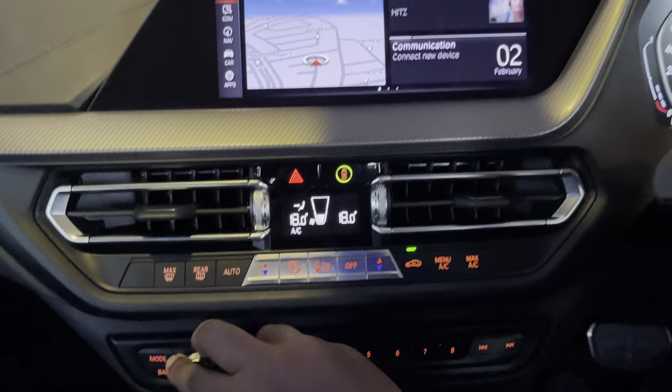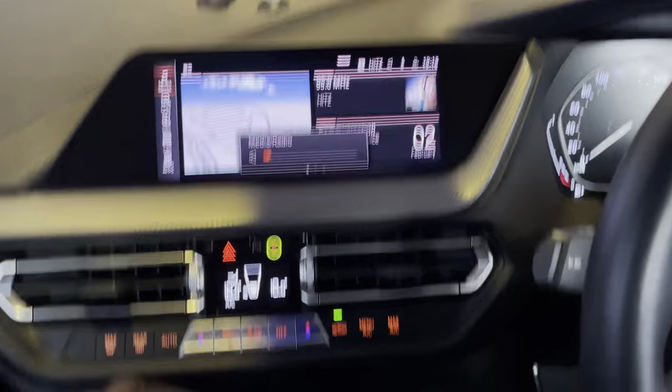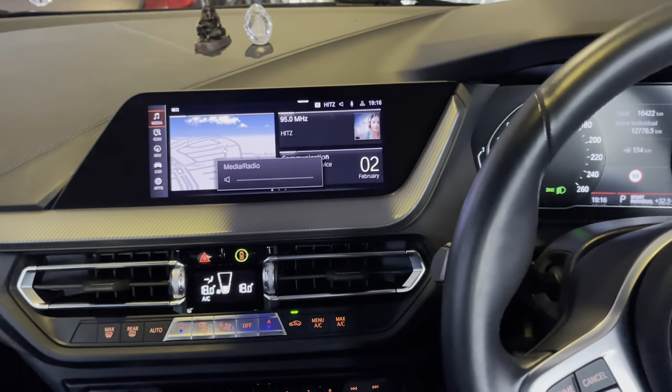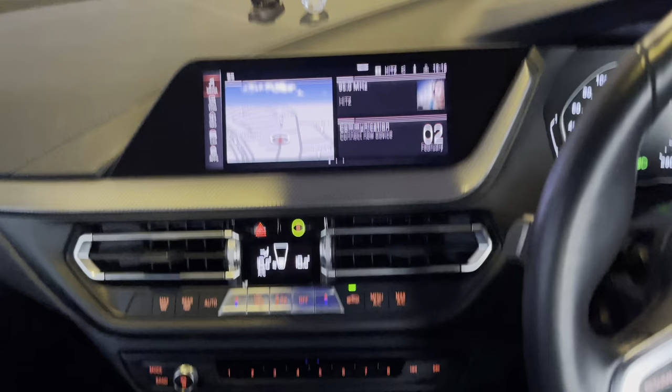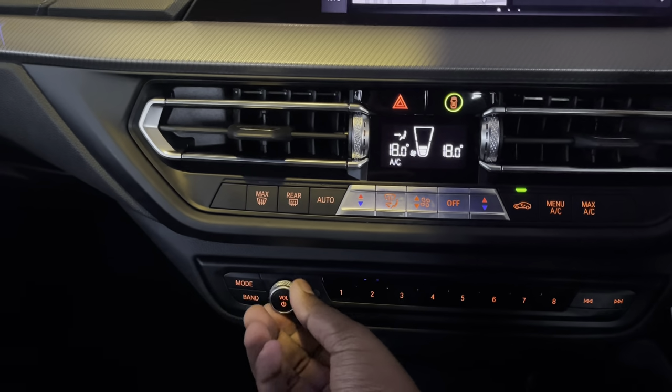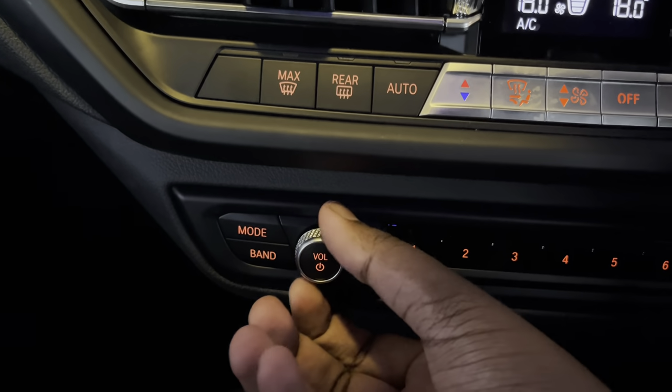So let's give it a sound test. And I must say, the sound system does sound really good. I can't obviously give you the full song because of copyright reasons. So you get a volume control right here. It's very nice aluminium finishing right here, as you can see.